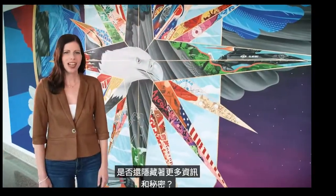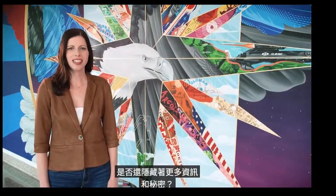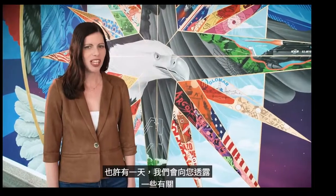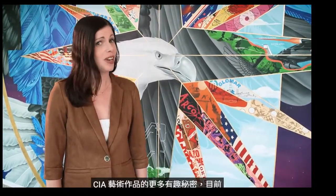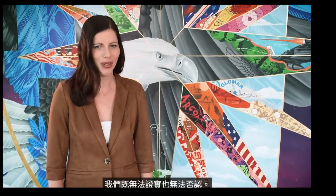Could there be more hidden messages and secret layers in the painting? Maybe someday we'll let you in on some more fun secrets about CIA's artwork that for now we can neither confirm nor deny.